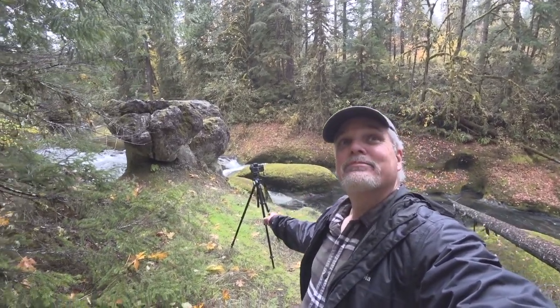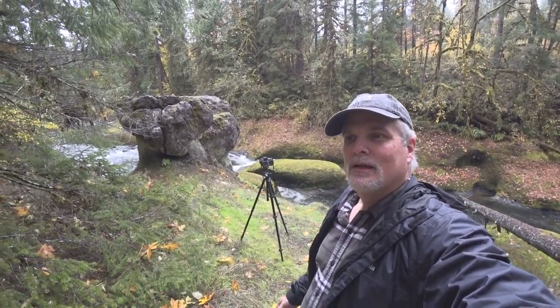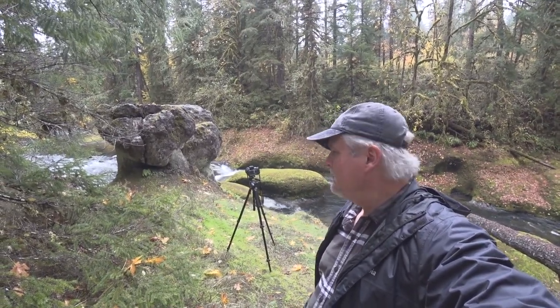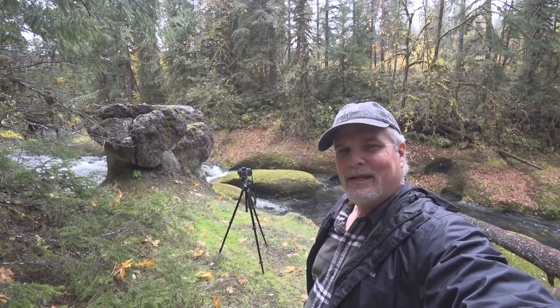And there's still a good chance of rain, so I went ahead and left the 4x5 wooden field camera at home, and we're back out here with the Nikon Digital D810. The old Nikon D810.